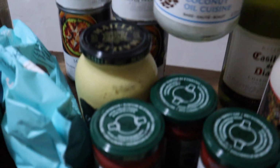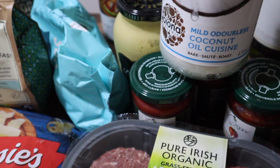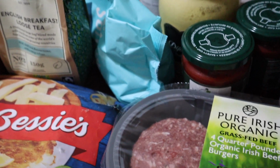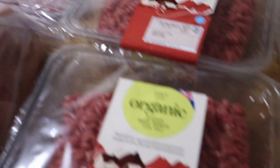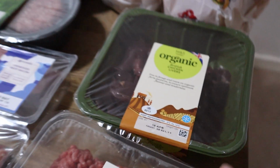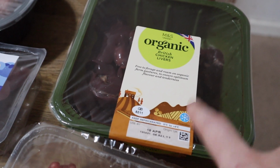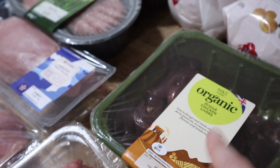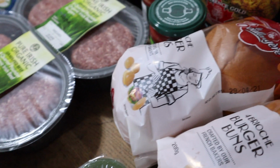And then I've got this coconut oil. I do oil pulling, so I use that, and I also use it in cooking sometimes. Then we've got 2 packs of beef mince and a packet of organic chicken livers, which I will use for the pate that I'm making and really can't wait for. Some brioche buns for the burgers. I'll have mine without a bun.